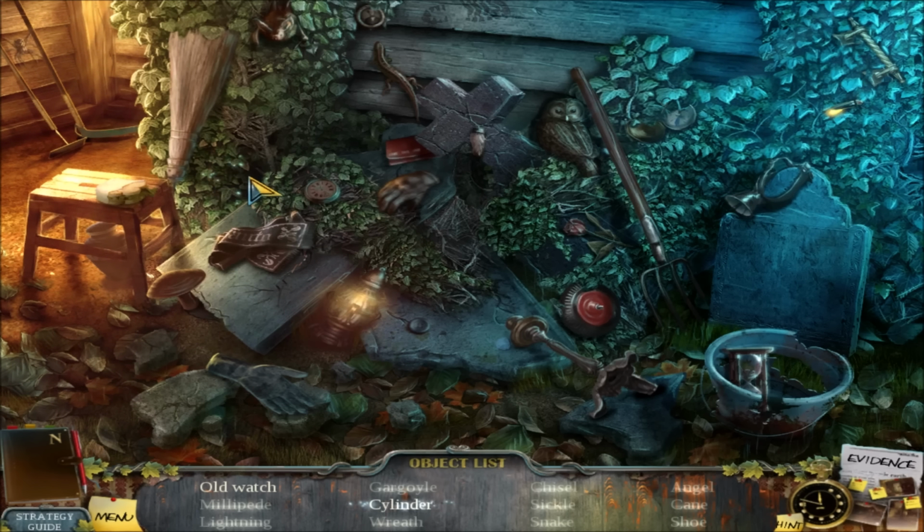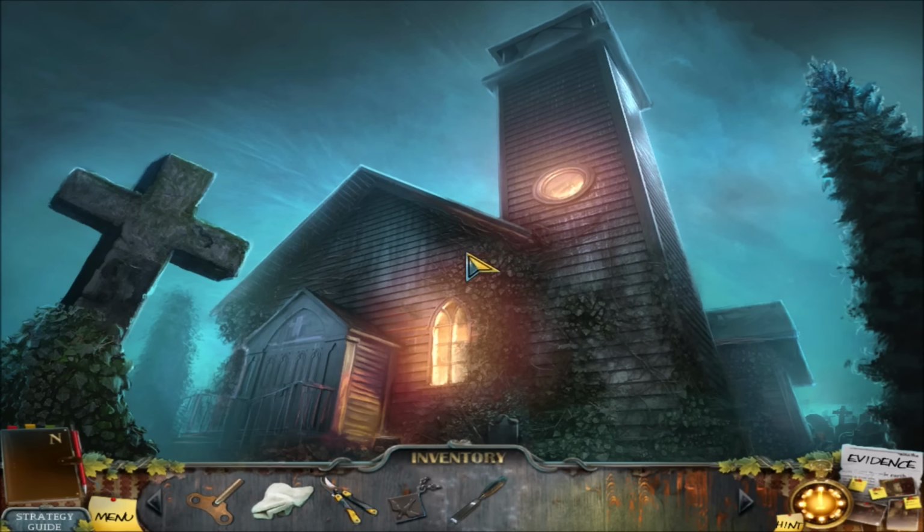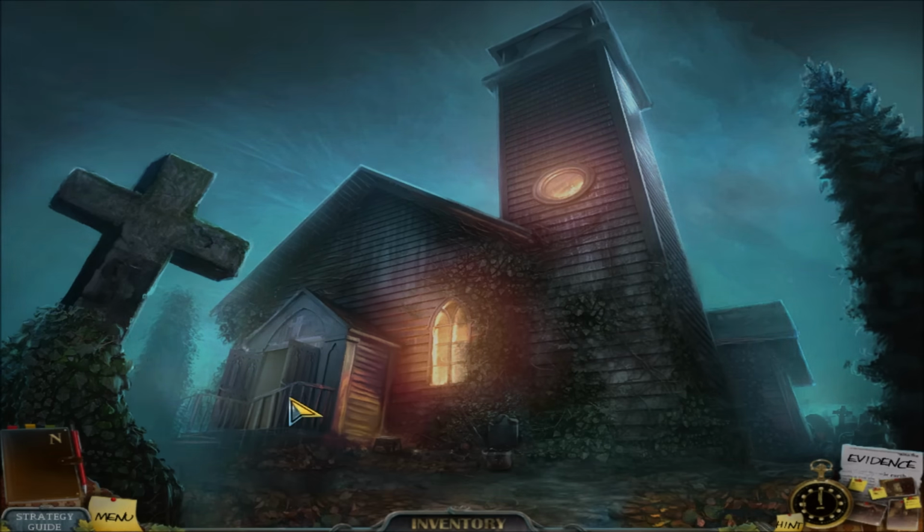That looked like a hat to me, but it's a cylinder. And we have an old watch. Put them all together, and what do you got? I don't know. It's the chisel. That's the important item. And let's go inside the church for a cutscene.